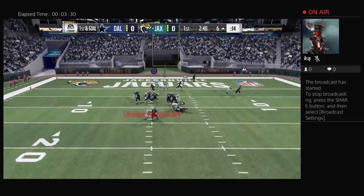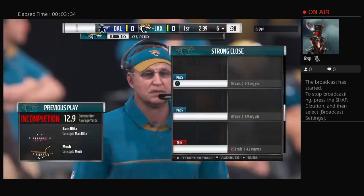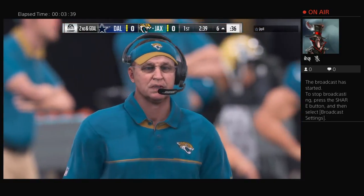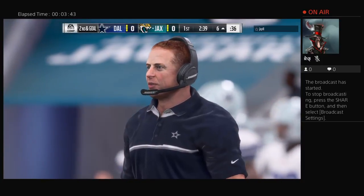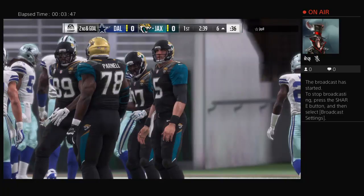Throwing is Bortles. And this one's incomplete. He was looking to get it to Allen Hurns that time. And now it's second down. They may be snapping the ball near the goal line, but all you're thinking defensively is, keep them out of the end zone. Force the incompletion, force them into going for 3, and not giving up 6.